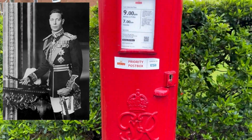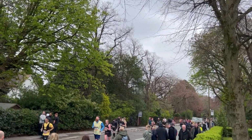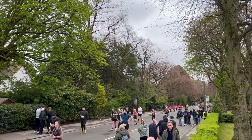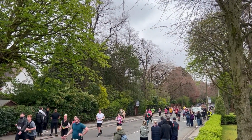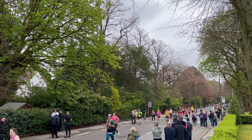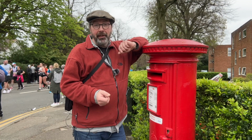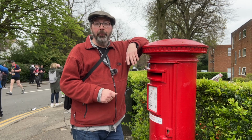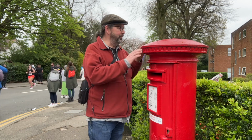George VI's reign from 1936 to 1952 saw the UK's involvement in the Second World War, which had a significant impact on the postal service. Many post boxes were removed or sealed during the war, and temporary post boxes were installed to cope with the demand. Many were lost in air raids. During his time as king, pillar boxes were painted green as part of the war effort, but after the war they were repainted in their signature red color. Wonder if there's some green paint under here.